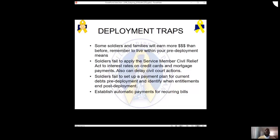Now, please be aware there are some deployment traps. So some of these deployment traps are listed here. What we like to recommend is you take a moment and identify any debts, federal debts that you see on your LES, and work with your command to resolve these debts. Now, take a look at the slide, please, and work with your family members to identify some of these traps.